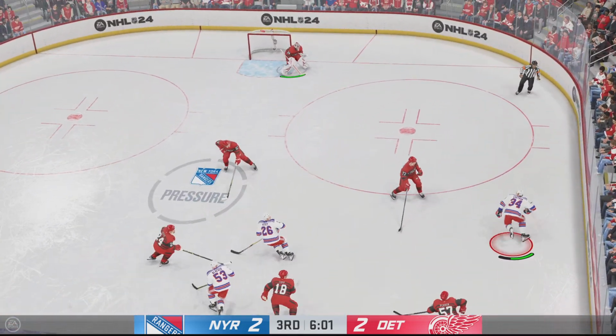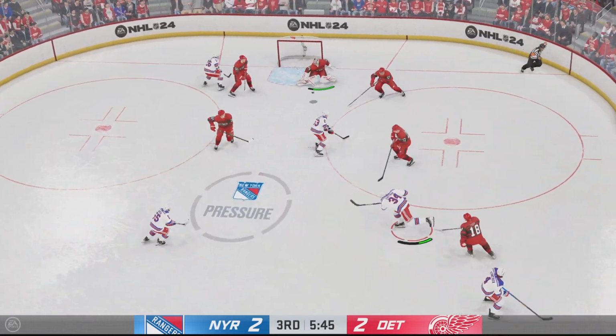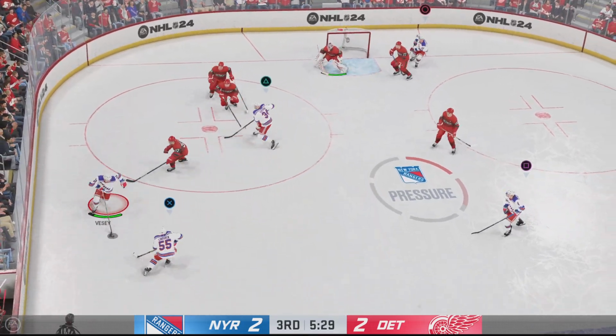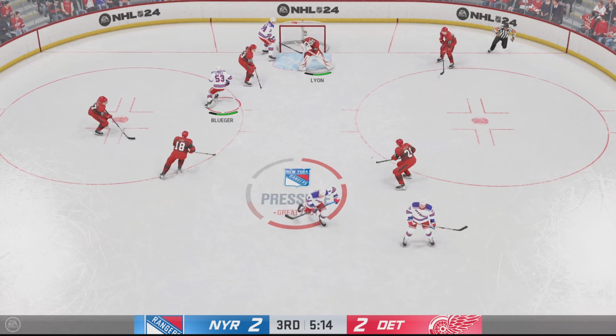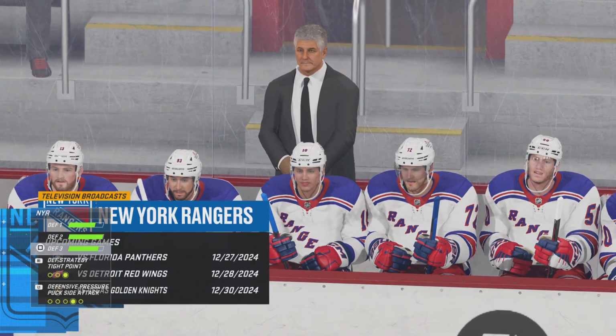The Rangers are across the line and into the offensive end. Grabs possession of the puck. And there's a great save by Lyon. Moves the puck along the half wall. Puts it on net. That's goaltender covers it up, and we'll get a reset here.